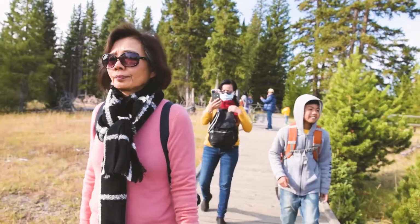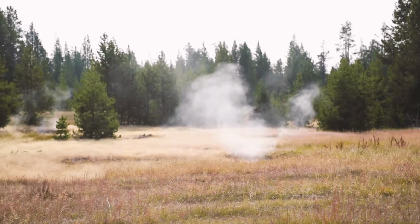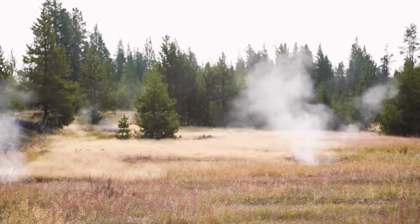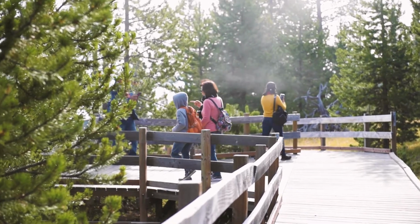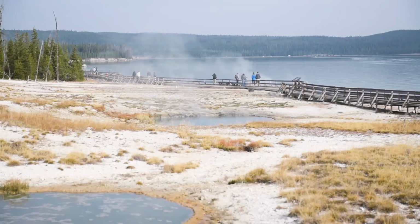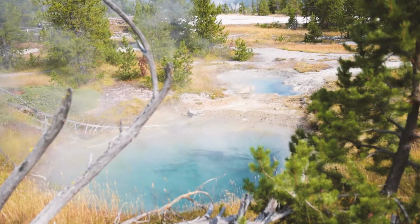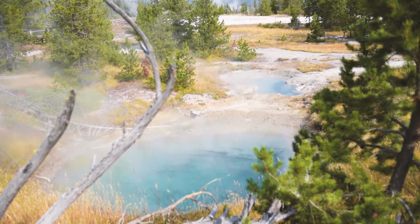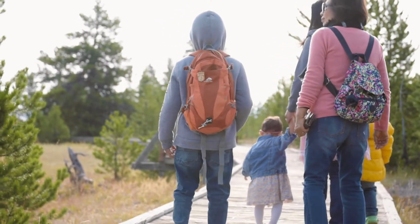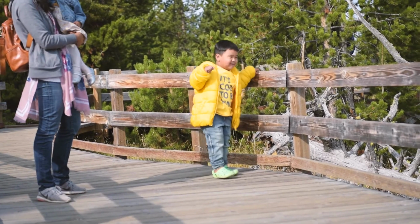First stop on our list is the West Thumb Geyser Basin, where travelers historically would arrive by stagecoach from Old Faithful. There are convenient boardwalk paths that you can follow. Yellowstone Lake is said to have the shape of a human hand. West Thumb is the largest western bay that would be the thumb. It also is the largest geyser basin on the shore of Yellowstone Lake.